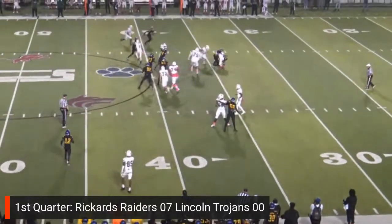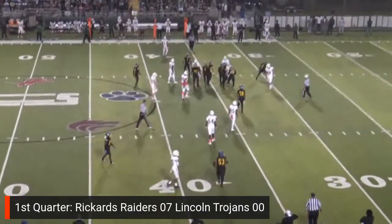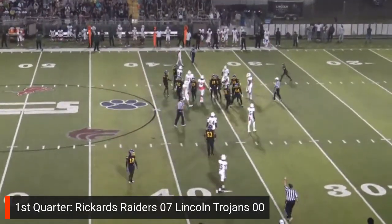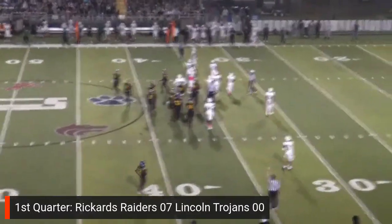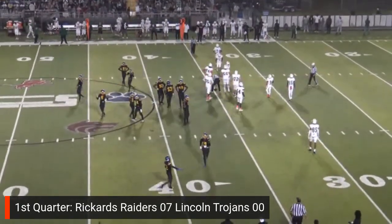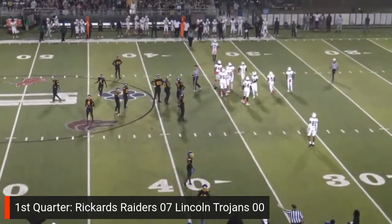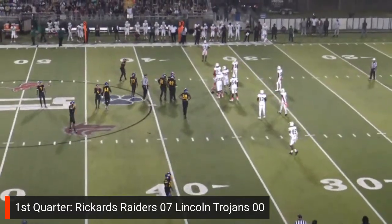And there's, they slipped the blocks. They came through unabated. Nobody touched either one of them. They sprinted, head full of steam, took him down. The speed and quickness of Rickards has prevailed so far. 3rd down and 10.